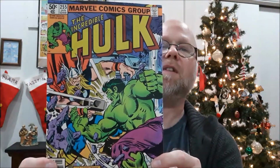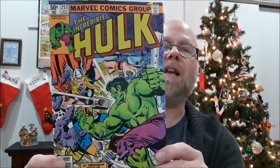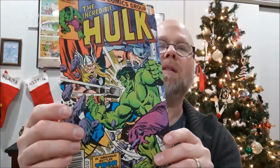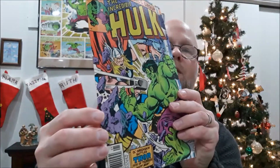Here's a great one, issue number 255. I remember reading this one time and time again. I will do so again. The Hulk battles Thor, issue number 255. And again, all of these were $1 a piece. Many, if not all of them, will get pressed, but they're not bad off. A little bit of wear on the corners, some foxing and that kind of thing. But a lot of them have that stacking crease, and that's easy to take out with a press and some patience.